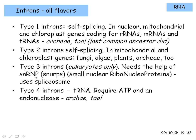Type 3 introns are only found in eukaryotes. This is uniquely a eukaryotic trait and is not shared with the archaea. And this is going to involve using SNRPs. I always like that name. Small nuclear ribonucleoproteins. So SNRNPs or SNRPs are going to assist the process of splicing in a structure called a spliceosome. So while type 1 and type 2 have the sequence in their RNAs and can splice themselves just by their intrinsic properties, type 3 introns are going to need assistance from the SNRPs.